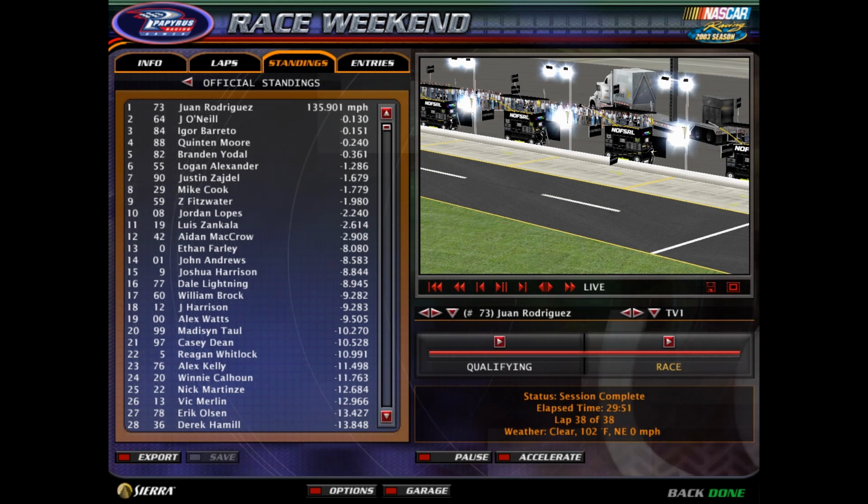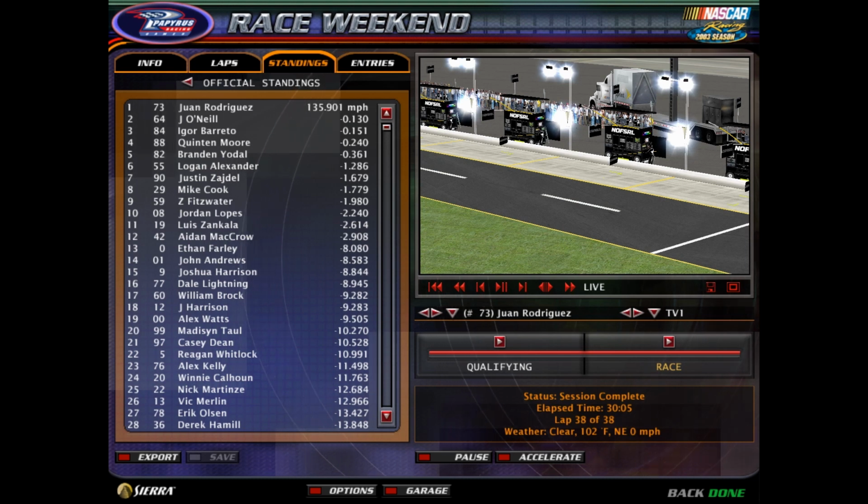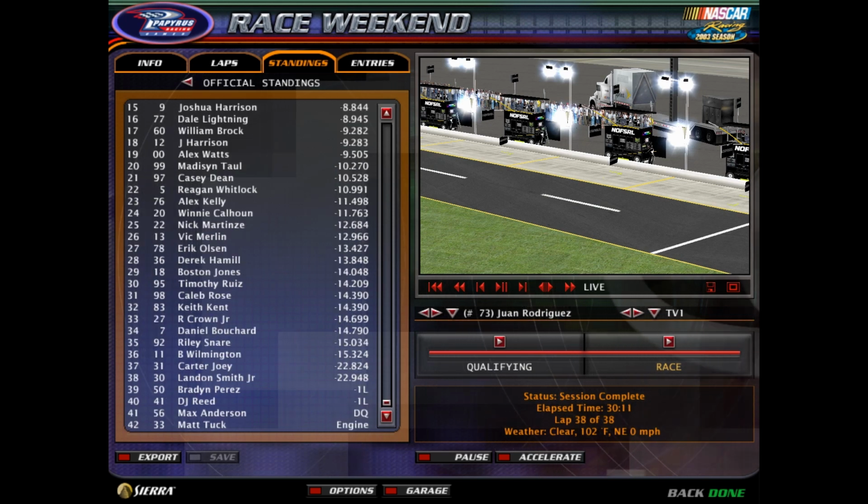So we'll take a look at your finishing results here in the Pilot Flying J250. Juan Rodriguez wins ahead of Josephine O'Neill, Igor Barreto, Quentin Moore, Brendan Yodel, Logan Alexander, Justin Zidell, Mike Cook, Zachary Fitzwater, and Jordan Lopez rounds out the top 10. And we'll scroll through the rest of your standings here. Brady Perez, DJ Reed, the only ones finishing a lap down in this race.